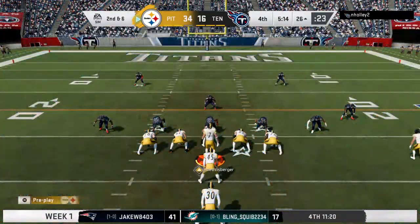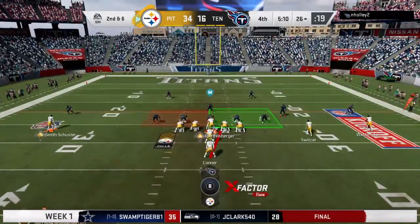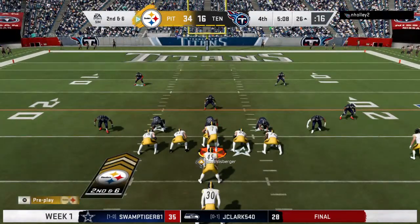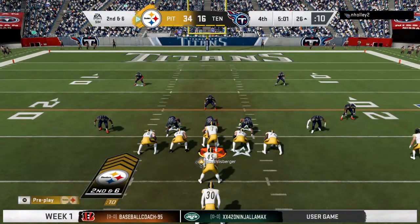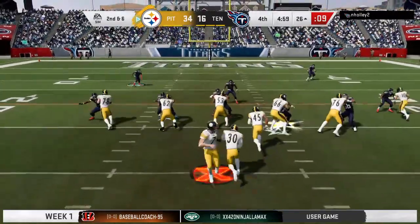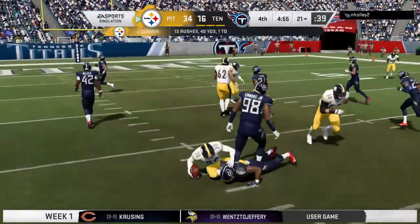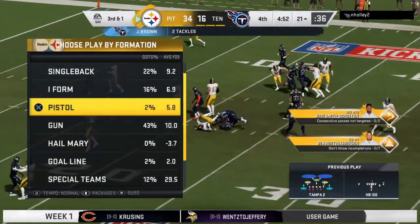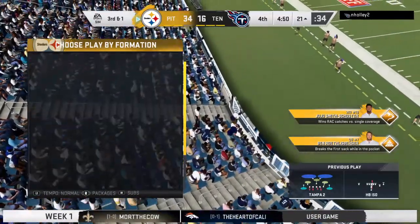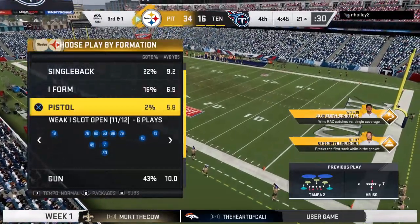The run got 4. Now they deal with a 2nd and 6. Now it's Conner. They'll be brought down at the 21 after a pickup of 4. Bottom line, they want to keep this clock rolling, so they'll take that one right there. They just want to keep falling forward, and they want to put the onus on the big fellas up front in order to bring this one home.